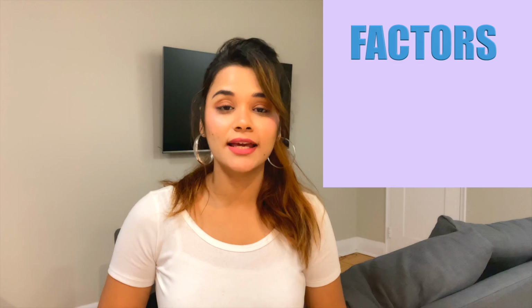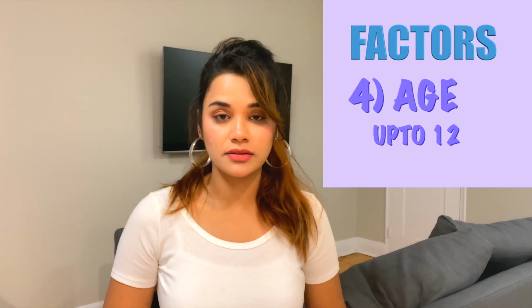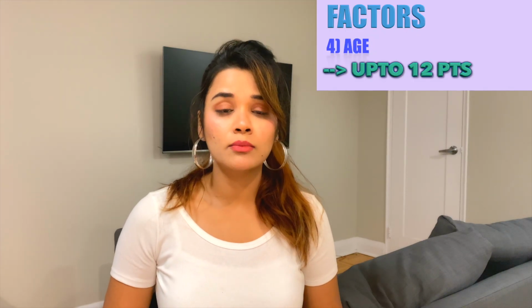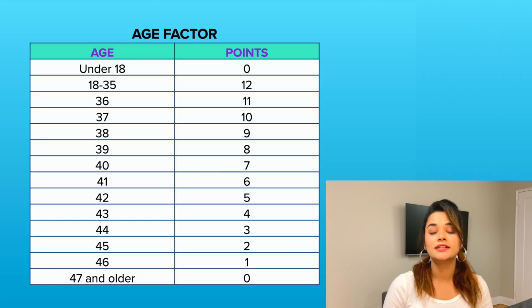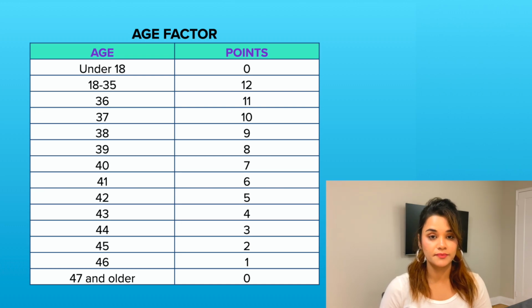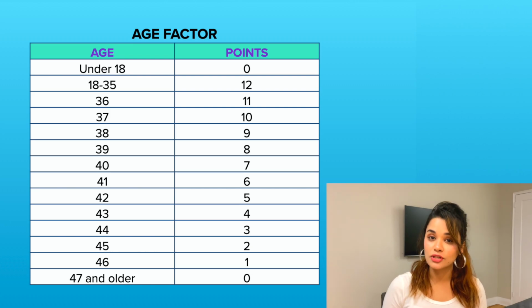Moving to the fourth selection factor, which is age factor. You can claim maximum of up to 12 points if you fall in the age group between 18 to 35 years of age. Minimum age for qualification is 18 and maximum, as you can see in the table, is 46. This table should help you understand the points allocated for each age group. If you have a closer look at the table, you can see you start losing points for every successive year.